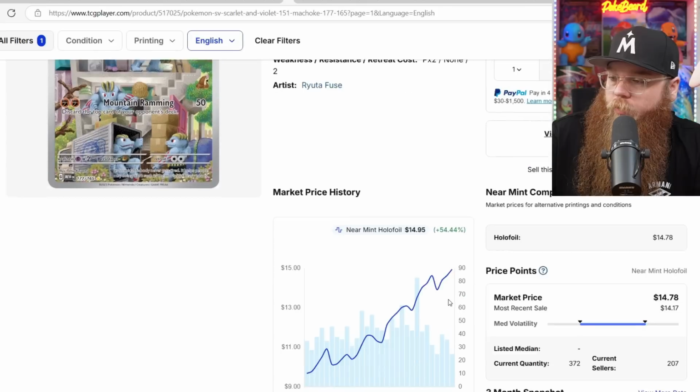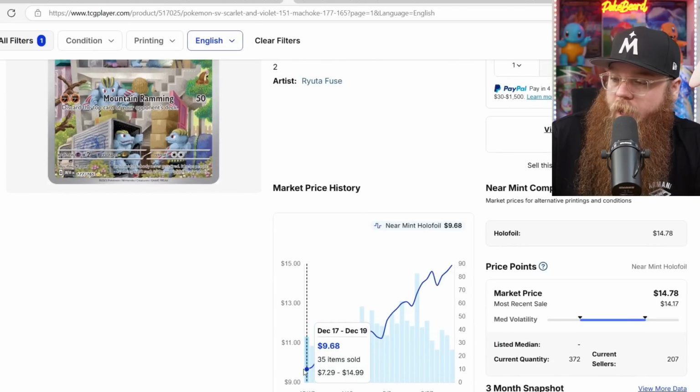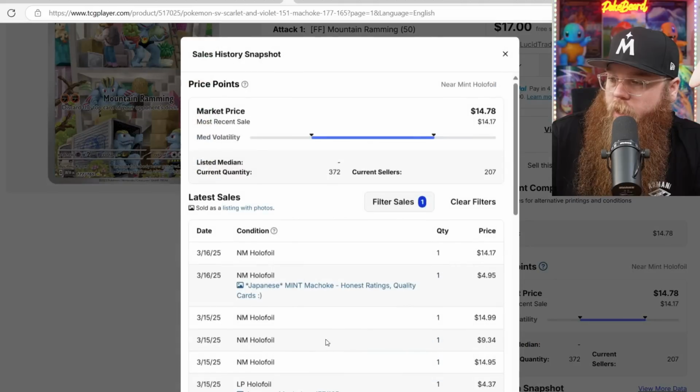Next, we have the Machoke from 151. Was $9.68 3 months ago. Now last sold 14, 14. We do have a near mint here at $9 and another one at 14.